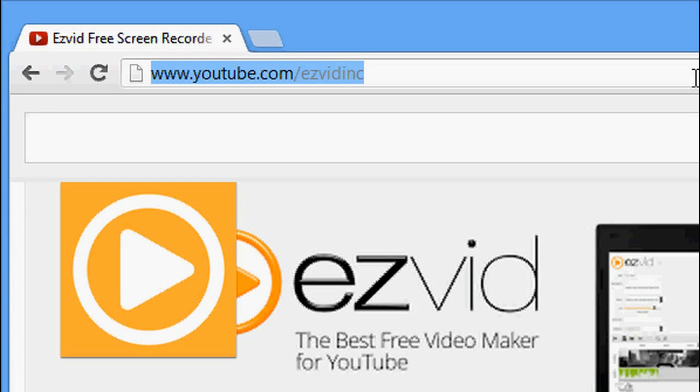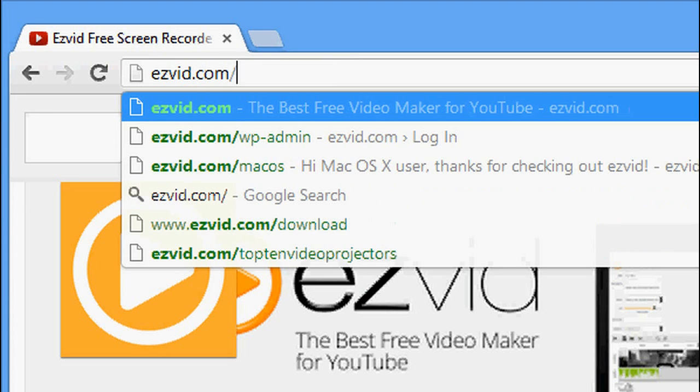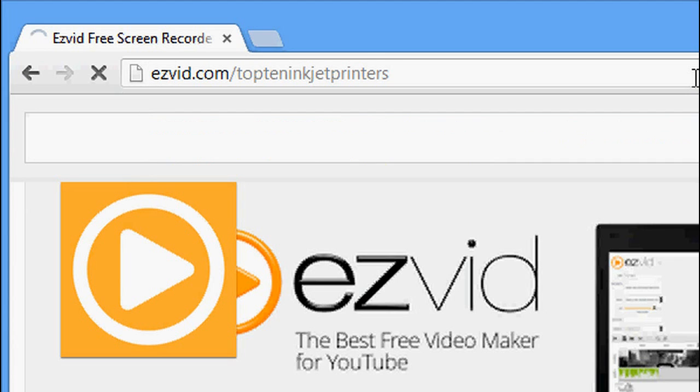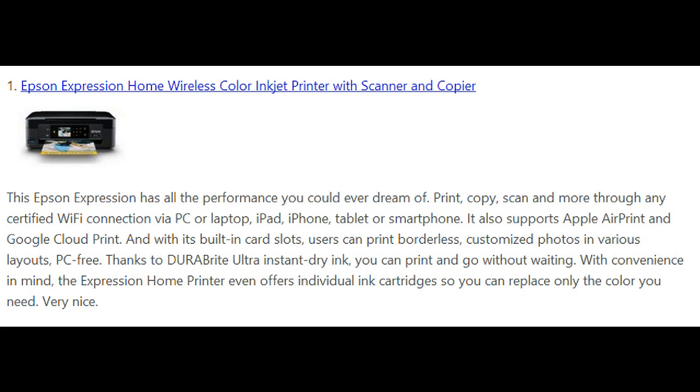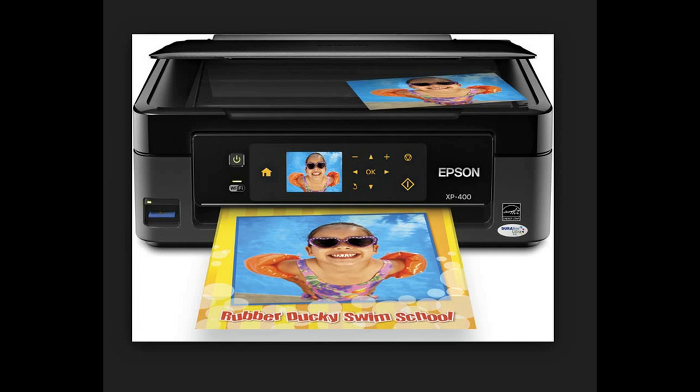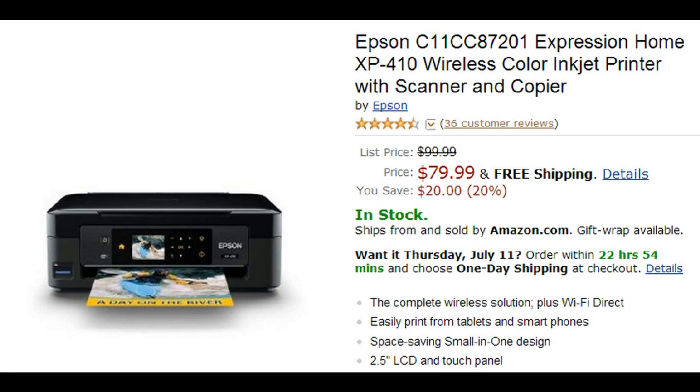And let's go back to our list. Oh, we're going back for the last time. Sad. ezvid.com/top10 inkjet printers. We've reached number 1, the Epson Expression Home Wireless Color Inkjet Printer with scanner and copier. How many times have I said inkjet printer? I'm just curious. With this guy, you can print, copy, and scan through Wi-Fi, iPad, iPhone, tablet, or smartphone.